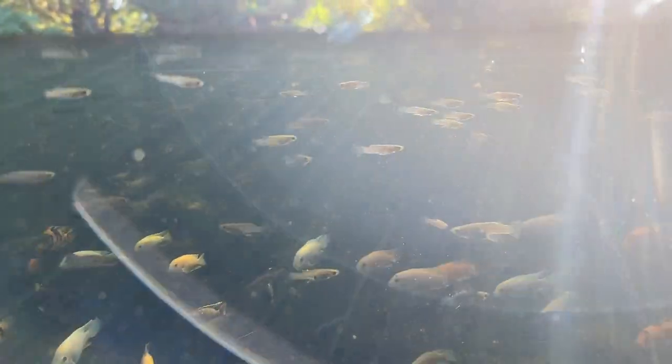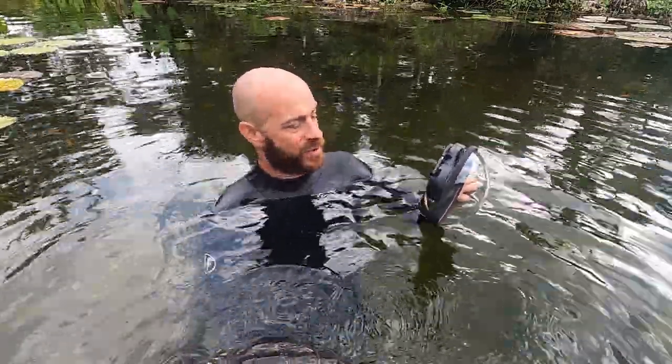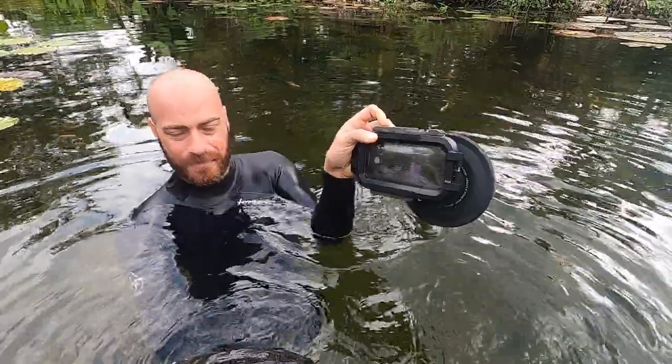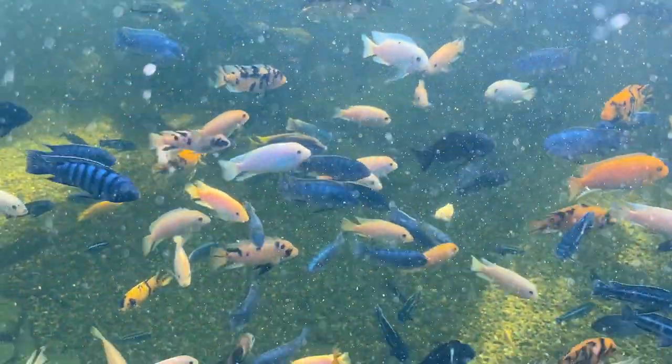This is an amazing gift that Greg gave me amongst many, because we happen to be in one of the biggest gifts I've ever gotten. Of course, Aquascape sent it to me and gave it to me. But anyway, this thing right here is a pretty cool way to photograph things underwater using your iPhone. So today's video, we'll be shooting with this.